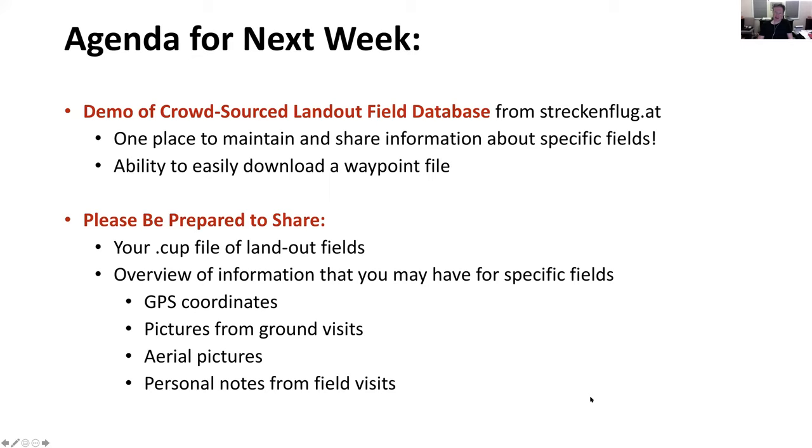And then if you register as a user, you can also download a waypoint file that gives you all those fields. It's really nice because you can upload information about the field, but you can also upload photos that you took. The more we can share, it's really a crowdsourced effort. So the idea is to gather as much information as we can about specific fields.